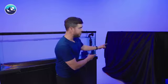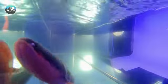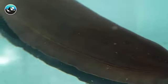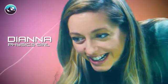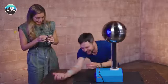But before we get to the ultimate shock, we need to understand a little bit more about what's going on inside the body of this animal that allows it to produce this tremendous amount of energy. In order to do that, I've invited my good friend Diana, Physics Girl, here today to put me through a few more shock experiments so we can learn a little bit more about what's going on in the electric eel. All right, let's go meet up with Diana.